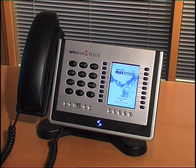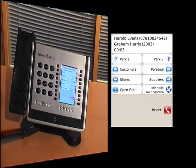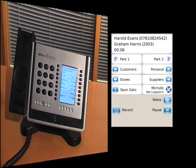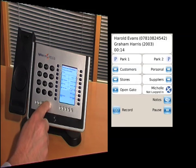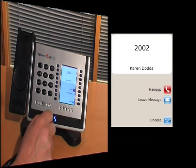Let's take a closer look at what just happened when making and receiving calls. When a caller rings into the Maximizer and through to the PCS 570 phone, we get great information about who he is. Hello Harold. This is because the number has matched against the database record for Harold Evans, so I know exactly who's calling me. At this stage, I can put Harold on hold and dial through to Karen.